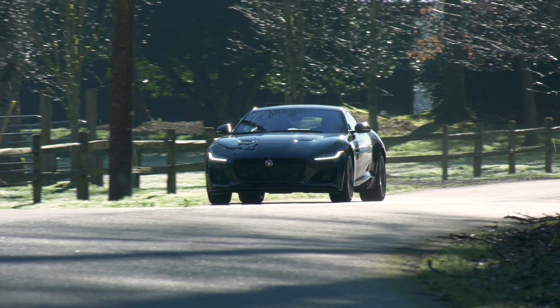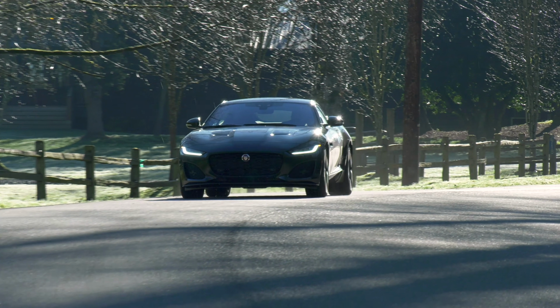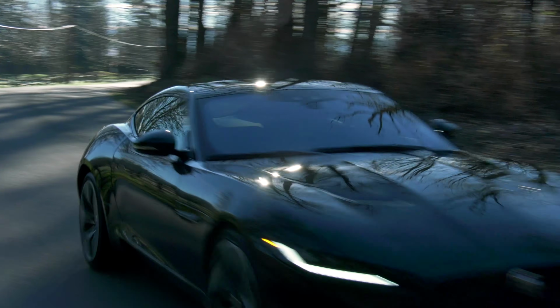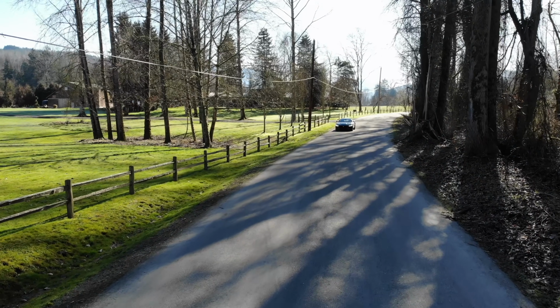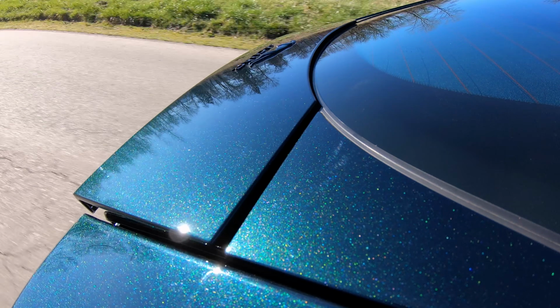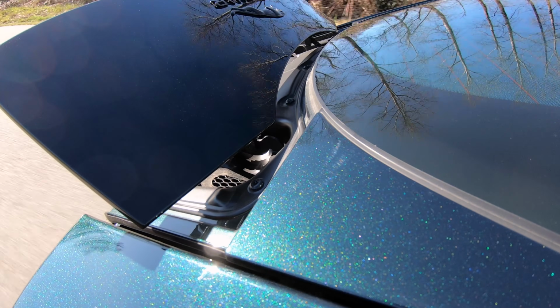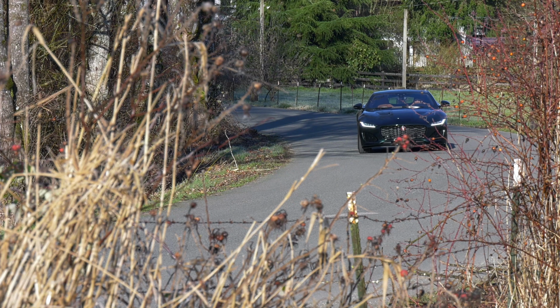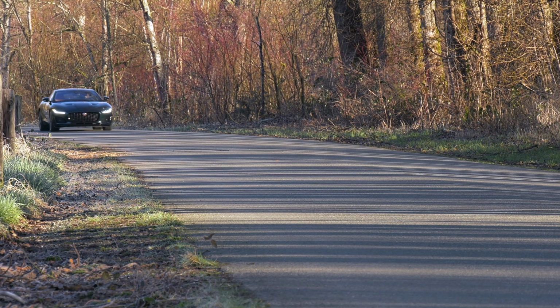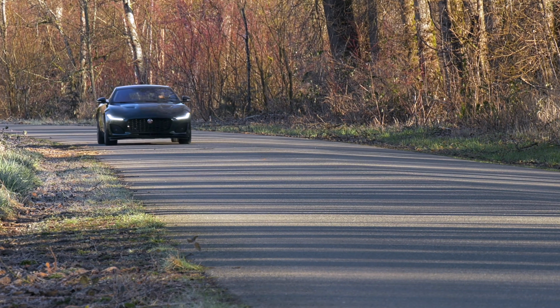Let's get back to the dynamics of the F-Type, maybe get a little philosophical. Modern performance cars are incredibly capable, some insanely so. I'll testify that 0 to 60 in 3 seconds or less, and full lateral Gs in hard cornering is loads of fun. But that's best for the track. Maybe a car's overall character is more important on public roads.